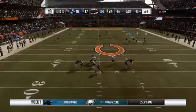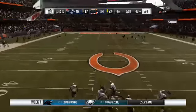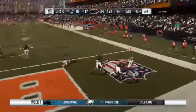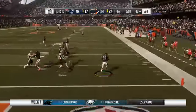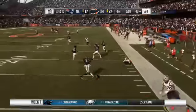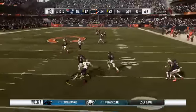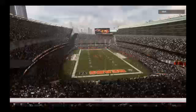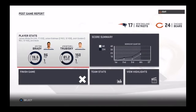One final try now for Brady. He's going to let it fly. And a crusher there as it's intercepted. Picked off by Kyle Fuller. Well, that is going to seal this victory as time runs out.